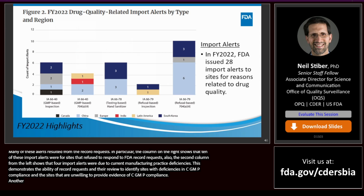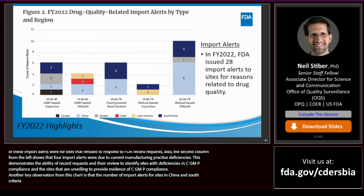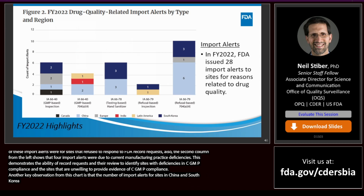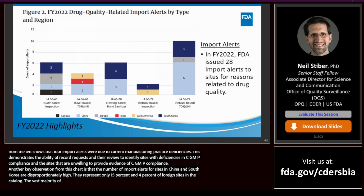Another key observation from this chart is that the number of import alerts for sites in China and South Korea are disproportionately high. China and South Korea had 43% and 36% respectively of these import alerts, yet they represent only 15% and 4% respectively of foreign sites in the catalog. The vast majority of the import alerts related to drug quality for China and South Korea, 86%, were for hand sanitizer manufacturing sites.